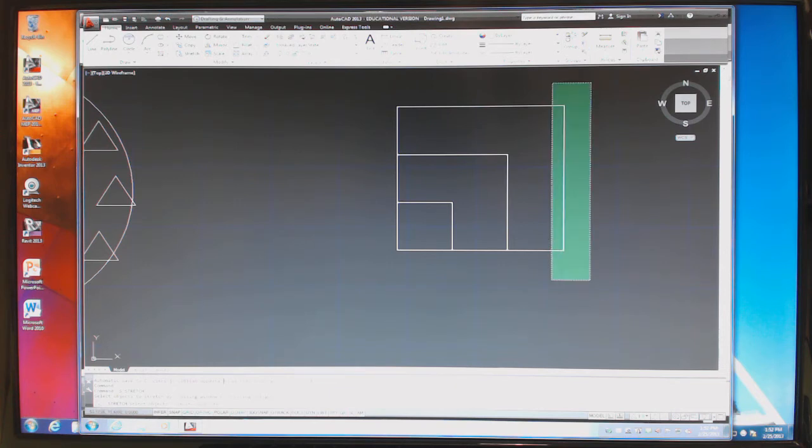Now, when you go to do a stretch, you have to do a crossing window for this to work. You cannot use a window. Remember, window comes up as blue, crossing window comes up as green. Select only the entire portion that you want to move. Which means if I want to move that vertical line right there, I'm going to encompass the entire vertical line. Click. Once I'm done selecting what I want to select, I'm going to right click to continue.